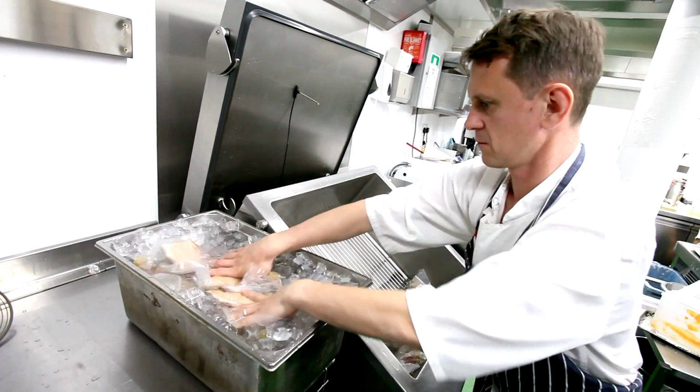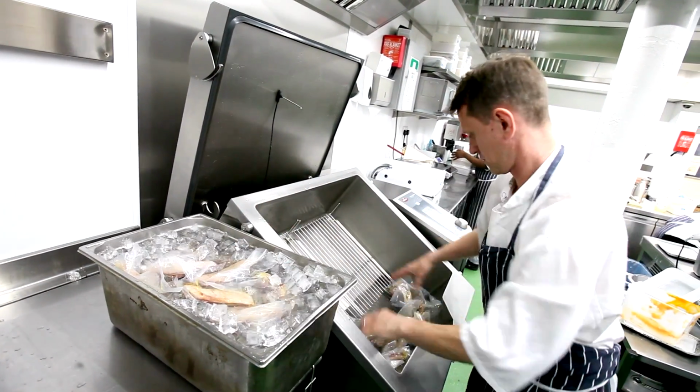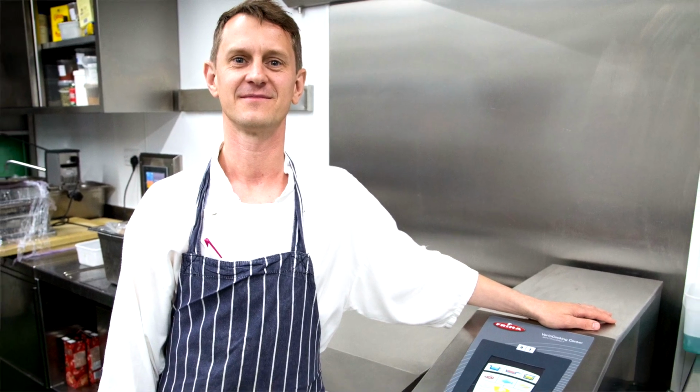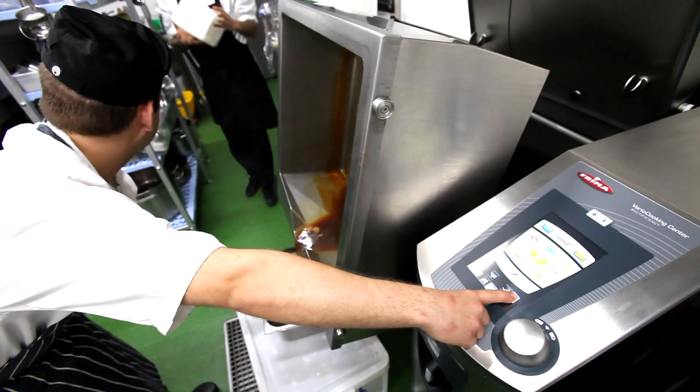Just having the versatility of the Frima as a piece of cooking equipment in the kitchen. We can use it as sous vide, we can use it to make stocks, we can use it as a plancher, we can use it as a steamer, we can cook the sirloin at Sunday lunch in it, we can do our oxtail in it.